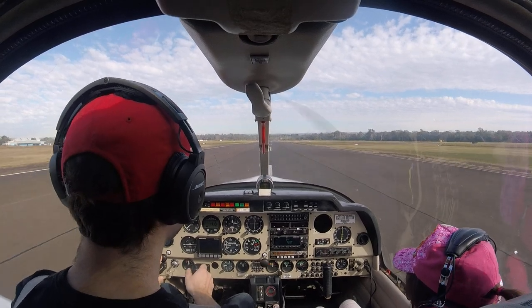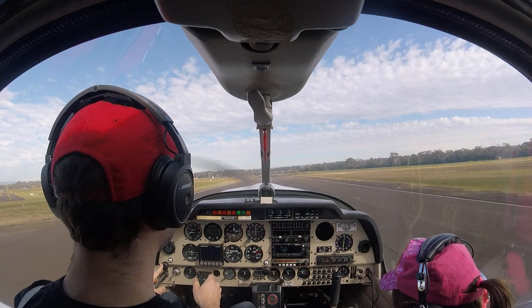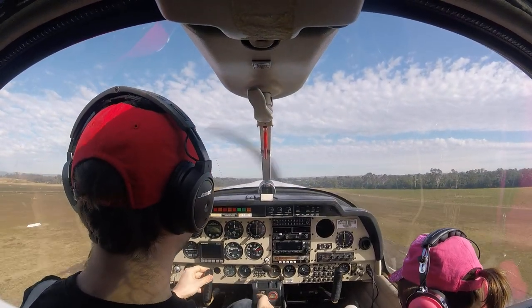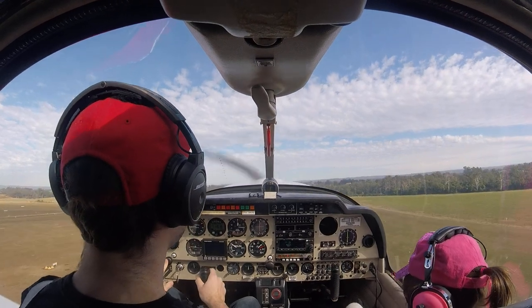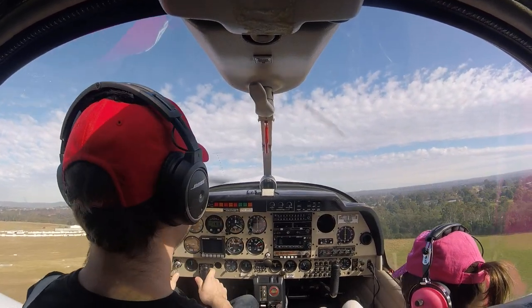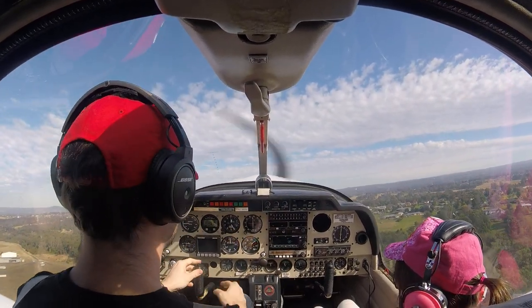Juliet Bravo Charlie is downwind for touch and go. Juliet Bravo Charlie, number one. Number one, Juliet Bravo Charlie. Flaps are up, power full, fuel pump on, engine temperatures and pressures are green.